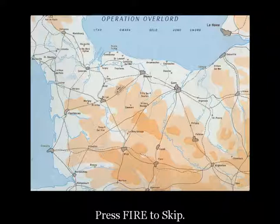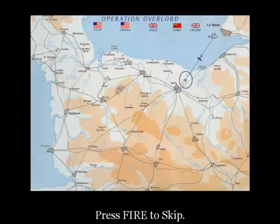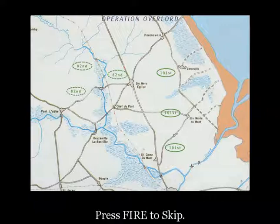coast of Normandy. Utah and Omaha beaches will be attacked by 3 of our infantry divisions. At the same time, 2 British and 1 Canadian division will hit Gold, Juno, and Sword beaches. The airborne will be landing 6 hours before H hour, before the air and naval bombardments. The British 6th Airborne Division will be landing here. At the same time, the 101st and the 82nd Airborne will be landing in these areas.